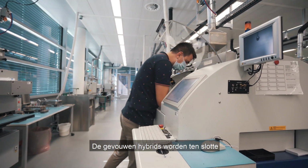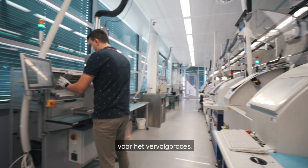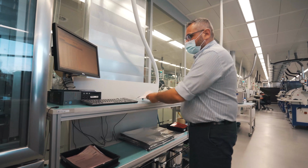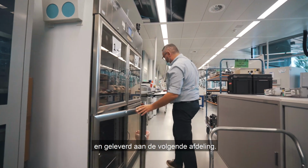The folded hybrids are finally inserted into a dispensing machine and filled with epoxy resin which gives them the mechanical stability to be further processed. Every hybrid is tested through in-house testing machines, and after the test, the hybrids are packed into a tape and delivered to the next department.